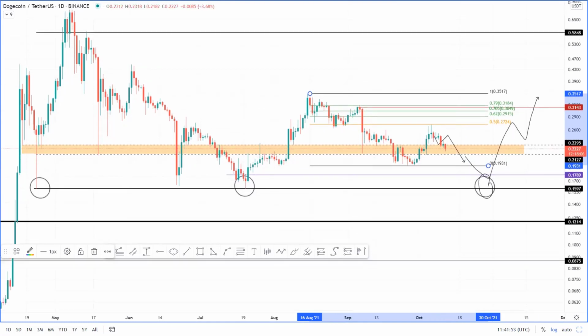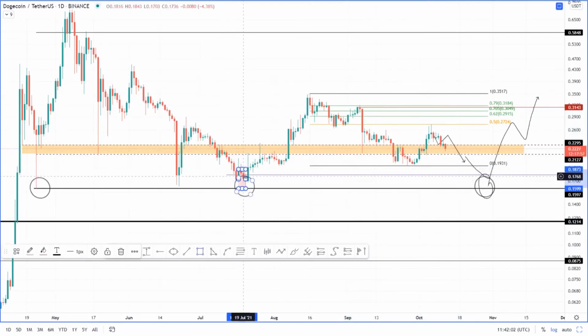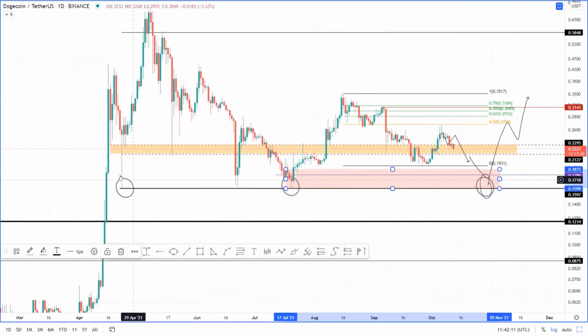But just to be prepared for a worst case scenario, if this level fails to hold, then you have a cluster of support over here, which ranges from 0.16 to 0.187, right? And if it does come down here, like I mentioned the last time, there could be a potential triple tap setup formation in play. This is the exact structure that Cardano is currently following, except it has a pennant formation around here. But other than that, I'm not gonna delve a lot into the bearish outlook because I don't think it's gonna happen so far because Bitcoin looks strong. Altcoins are bleeding. It's normal. It's natural.